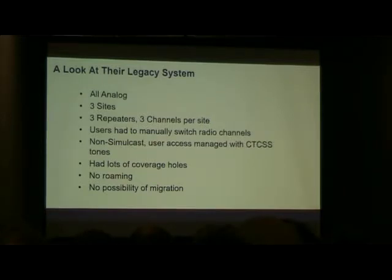So their legacy system, quick snapshot of that. It's all analog. It's 3 sites consisting of 3 repeater channels at each site. Again, the big one there is users had to manually switch between sites. They just outgrew it many, many years ago. Non-simulcast, and user access was managed with CTCSS nodes. Remember the old community repeater days, right? Lots of coverage holes. And the customer had no roaming capability, obviously, and no possibility of migration. Just a dead end, no possibility of going to P25 with that.